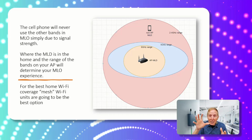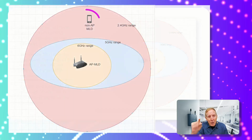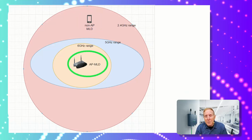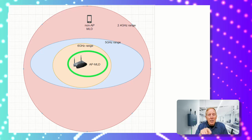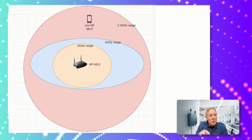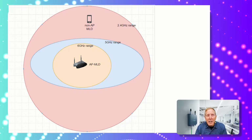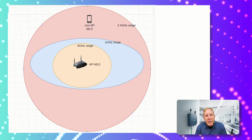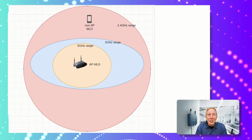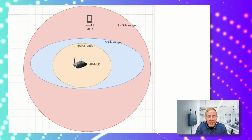Let's get real. Look at this diagram on the right-hand side. I've got a phone sitting somewhere in my house, and an access point somewhere in the house. There you see the range of 6 gigahertz shown in yellow, and the 5 gigahertz range shown in blue. And then the 2.4 gigahertz radio does pretty well about radiating out further than the other two bands. But my phone doesn't see that 5 gig, and it doesn't know 6 gig exists. Do you think that phone will ever enjoy multi-link operation?